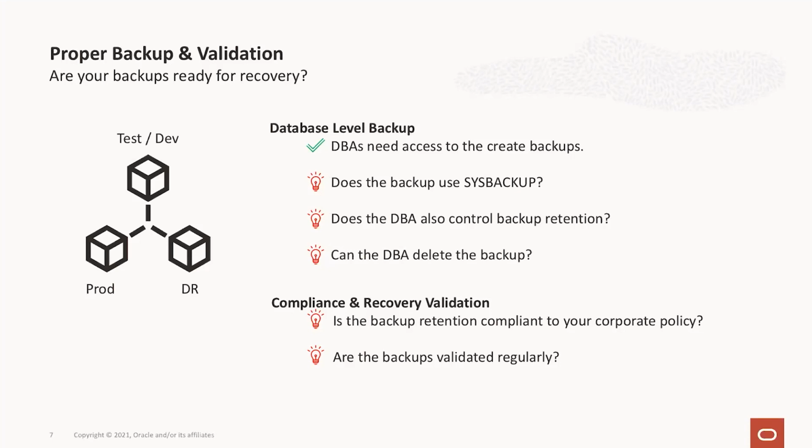RMAN has lots of validation tools built in. There's an Ask Tom session in the archive. If you look at previous Ask Tom sessions, you'll see that I did a session on, is your backup ready for recovery? So take a look at that. It talks about all these different techniques that you can use for backup validation. So that's in our archive for Ask Tom.